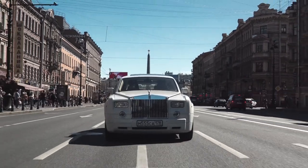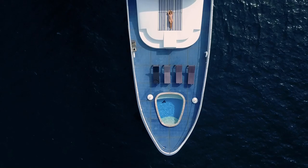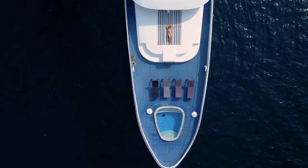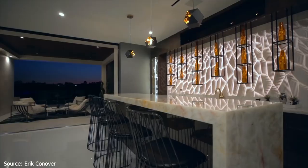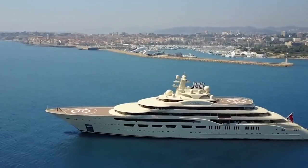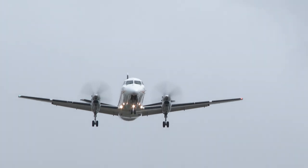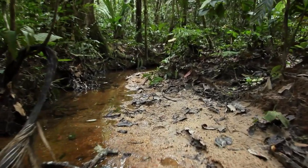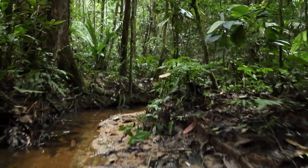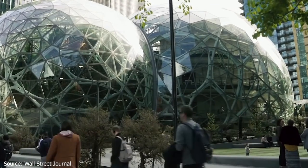Here at Rich People, we love to share the craziest things money can buy, and our subject today might just surprise you. While many of the world's wealthiest people have built magnificent hidden mansions, mega yachts 100 feet long, and even speedy private jets, how many can say they built their own private jungle oasis in the middle of a busy city center? Well, that's exactly what Jeff Bezos did when he built Amazon's rainforest spheres.